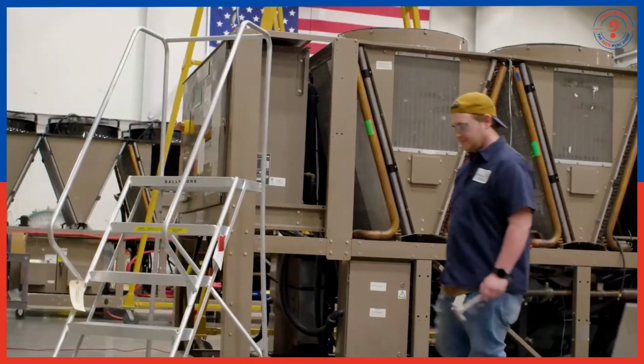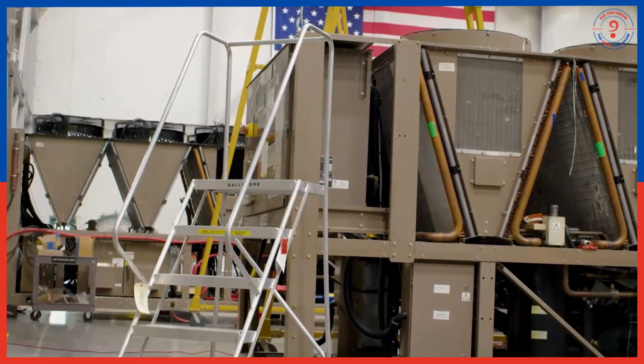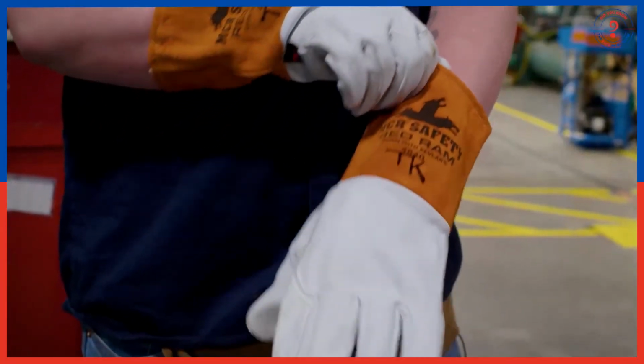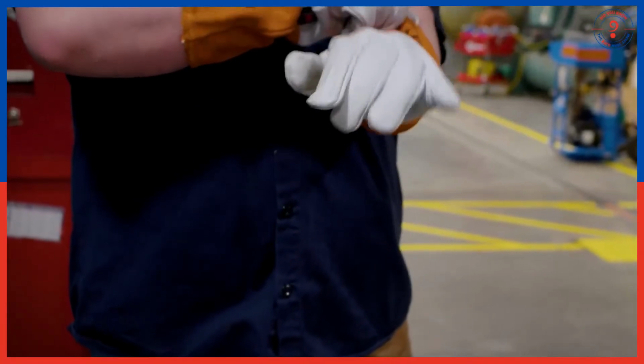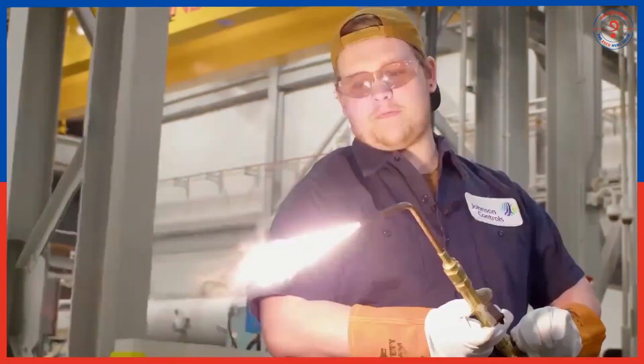So I am a test lab operator. I set the chillers up to run, to go to certain conditions, and then we reroute piping and remove compressors if they break, put new compressors in if we want to test new compressors. Do fan swaps, a little bit of everything. All in a 70-degree environment. Exactly. Nice and clean. Best part.